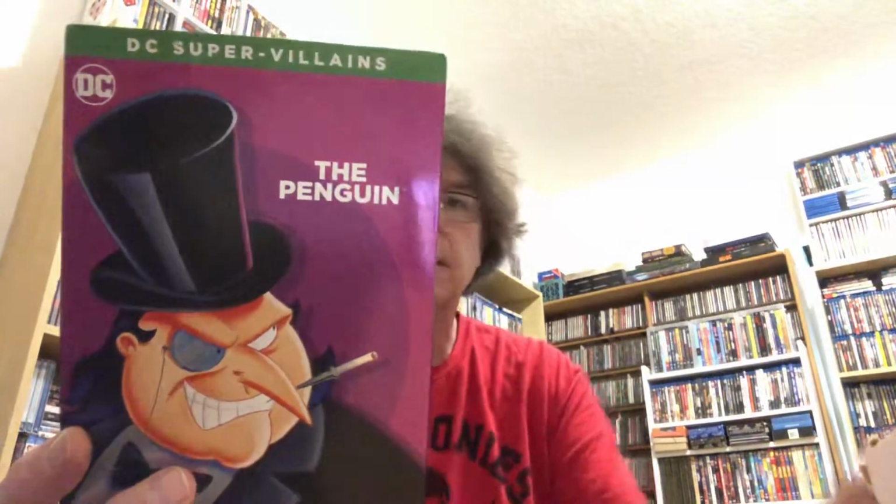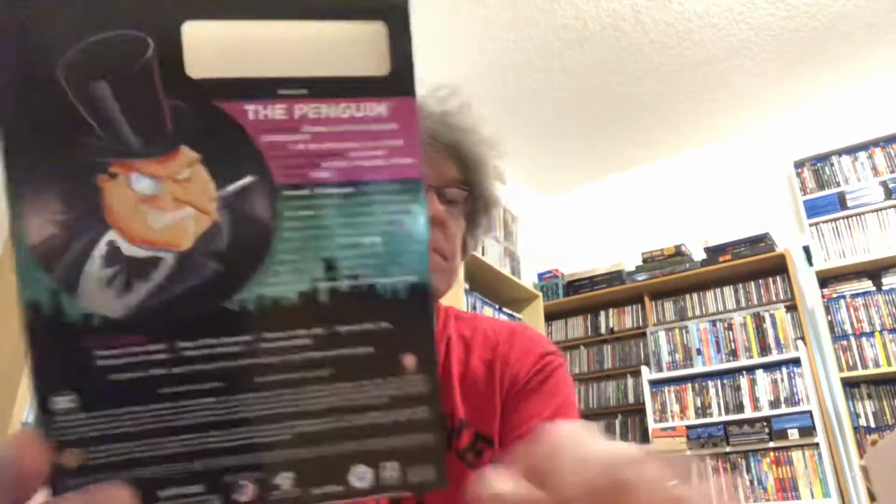Let's see. This one. Then these I found. I luckily got slip sleeves for mine that I found was Poison Ivy, which I did find more, but not with slips. That one's 156 minutes as well. And then the other one that I found much easier, but I found the one with the slip was the Penguin. And that too is 156 minutes. So I've got like 7 episodes.